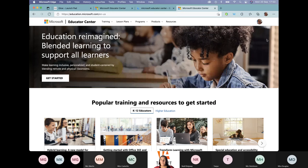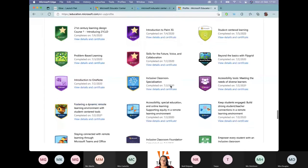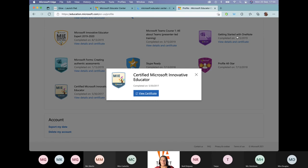And this code that you're redeeming will get you certified Microsoft Innovative Educator status. If you go into the MEC, in fact, I'll show you my profile. Because you've come along to this course tonight, I've done a few courses on the MEC. There's so much on the MEC. It's an absolutely fantastic source of self-paced CLPL. But because you've come tonight, in the length of this session, you should be a certified Microsoft Innovative Educator. I did mine in 2017. You can click on view details, view certificate, take a screenshot, tweet it, tag us. We love to hear and see what everybody's doing. Amazing job tonight. So definitely do that.